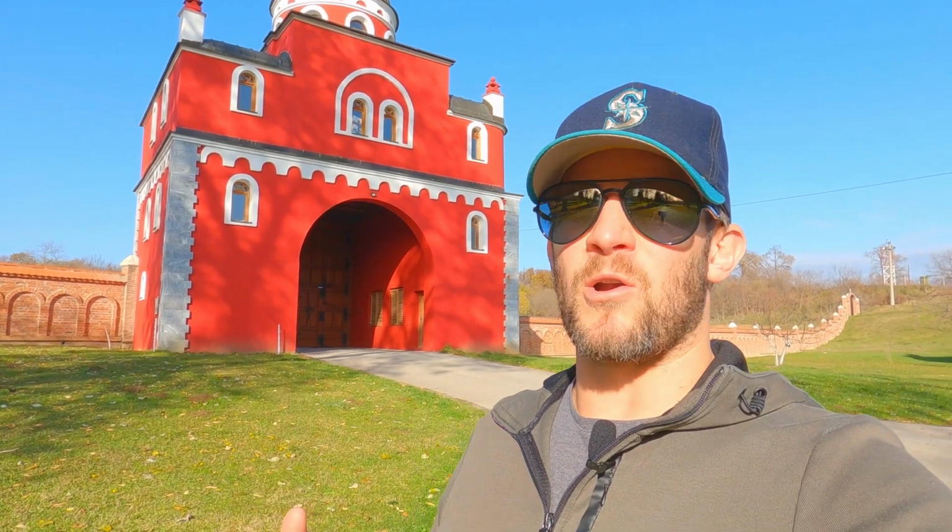So behind me, you see the beautiful red gate of Krusedol Monastery. And this red gate is part of the wall that surrounds the entire compound. As we go in, you're gonna see another possible fortified building that's really like the living quarters. And then inside of that is the actual monastery.